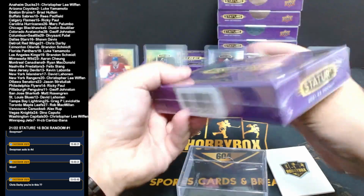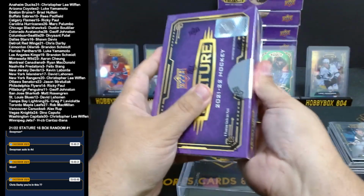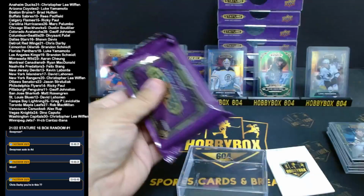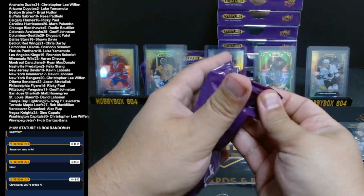Box number six. 59. Feels a little bit heavier. Maybe we get a patch. Yes, sir. Chris Darby is in here and he has the Detroit Red Wings. How you doing, Jared? Swayman Auto is numbered out of 49. Yes, sir.